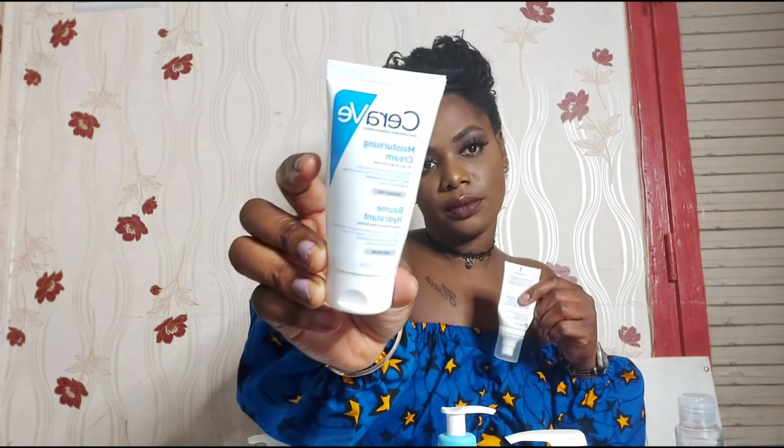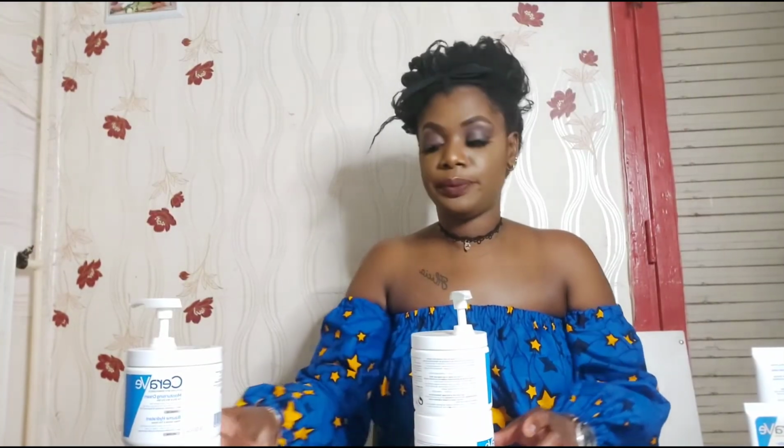Moisturizing cream, like this one, like a body cream. I bought this in case I'm going out and my hands are dry, so I apply this on my hands. I just put this in my bag when going out, so it's always in my bag. So now we talk about the cream.